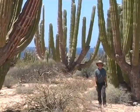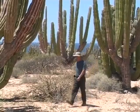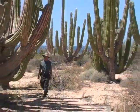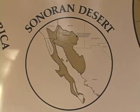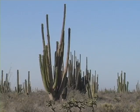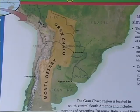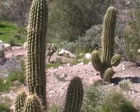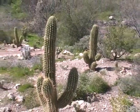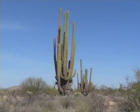The purpose of this video is to contrast the Cardon and the saguaro and the other branching columnar cactus so that you will be able to tell the difference between these cactus. The Sonoran Desert is the only North American desert that is characterized by large branching columnar cactus. In South America, there are deserts that have large columnar cactus too. One of these cactus is the Cardon Grande. None of the South American cactus, however, compare in height and mass with the Sonoran Cardon cactus of North America.